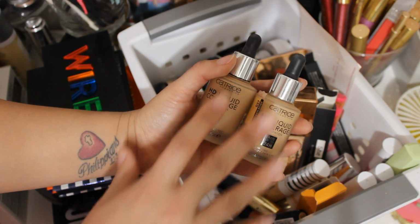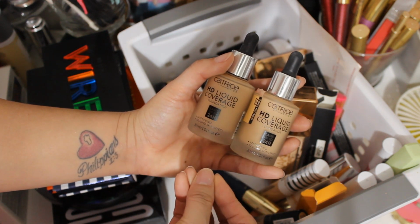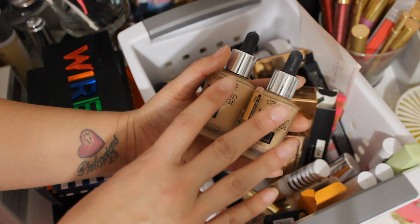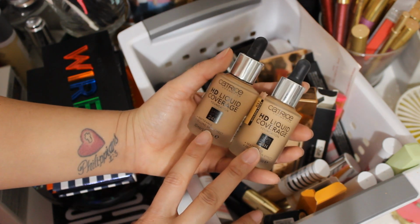It's very lightweight, very natural, dries down to a matte finish, but not a super drying finish, even though it's a matte coverage foundation. So even though I have dry skin, I don't feel like it dries out my skin or looks crusty or dry or anything on my skin. I just really do enjoy this.